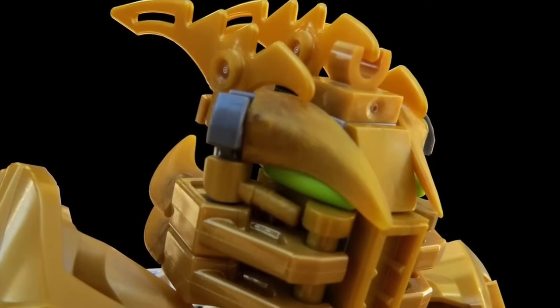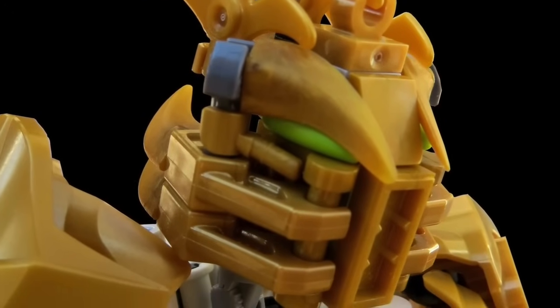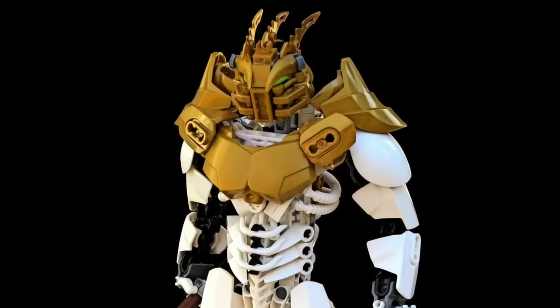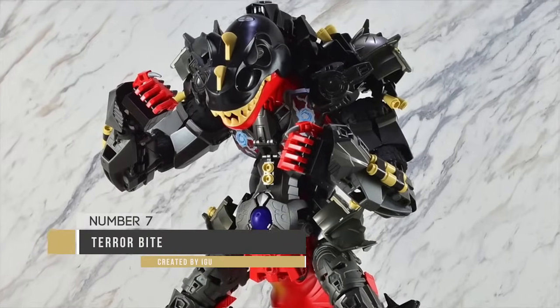But hey, that custom mask is just spicy meatball, mwah. And all in all, it's a great looking MOC that just needs a couple of kinks to be worked on. Moving on to number 7, Terrorbite by IGU.